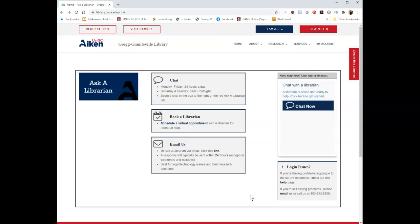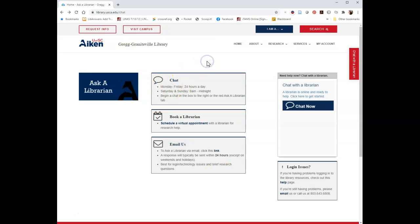If you initiate reference help via email or whatnot, and we decide that it would be easier to talk on the phone, we can always do that. But we don't have an actual phone number listed on the reference page. So those are the different ways that you can get help from a librarian. You can chat with us, you can email us, and you can book a research consultation.